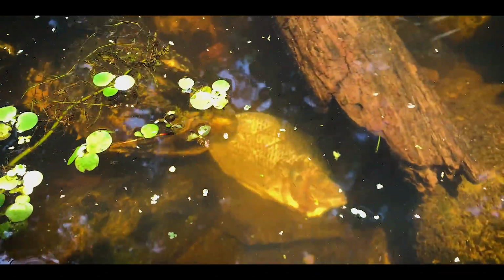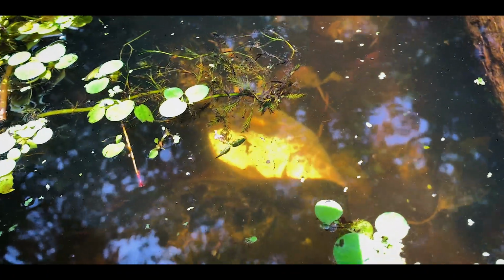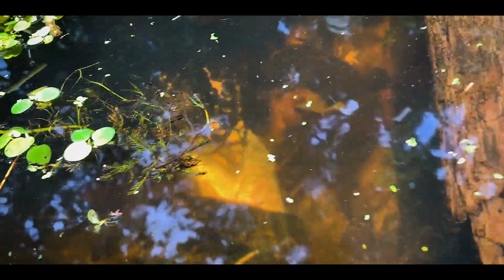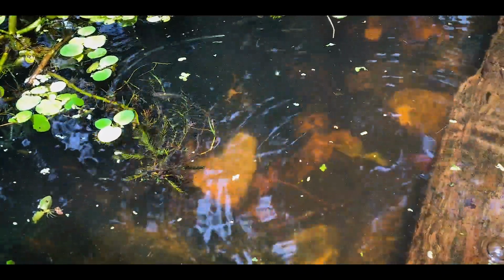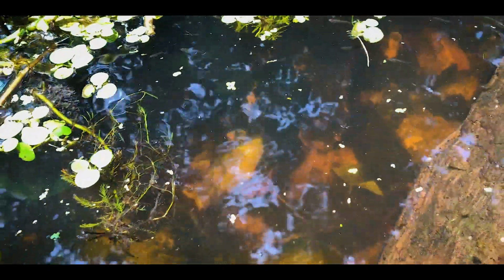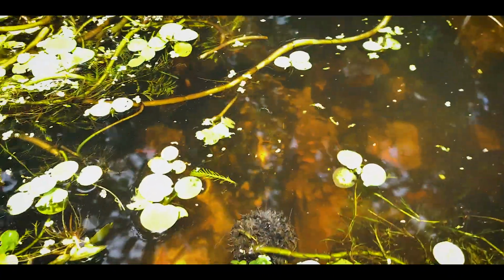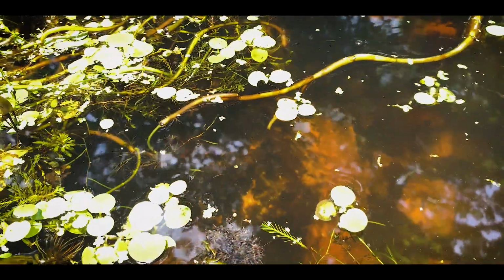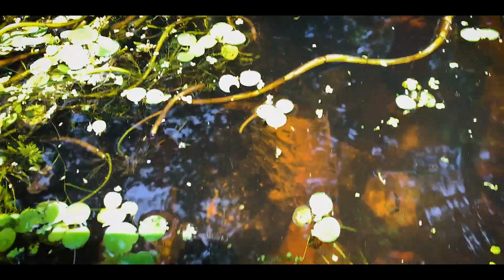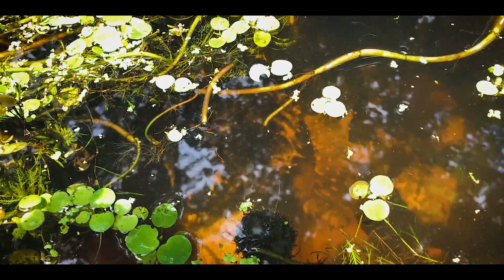You can see him right there, getting that fish. He's gonna enjoy that. He's gonna eat the whole thing, probably whole. They're really good at doing that. Let's see if we can get the focus on him. Plants back so we can see him. He's just down there eating his fish. That's a happy turtle.